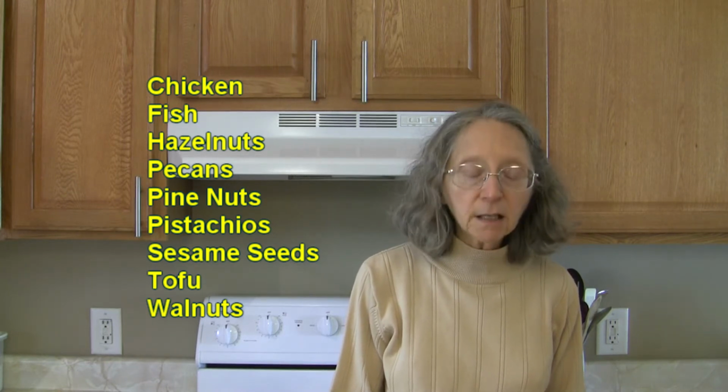Today we're talking about almonds, and I have a list of foods in different categories that are known to pair well with almonds. So if you're looking for some meal ideas, hopefully this will help you out. In the protein category, including legumes, nuts, and seeds, we know that chicken pairs well with almonds, and fish and other seafood, hazelnuts, pecans, pine nuts, pistachios, sesame seeds, tofu, and walnuts all pair well with almonds.